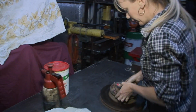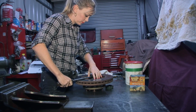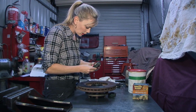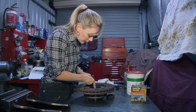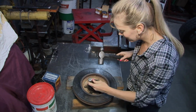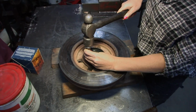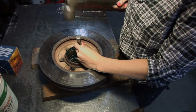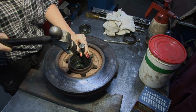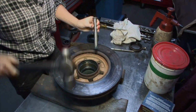Let's have a closer look. Let's get this seal off. Yep, that's shot. Get these cones off now. Just need your punch and your hammer. Belt this cone out. There we go.